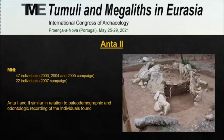In terms of Anta 2, which was the one that was less studied, there were a total of 47 individuals identified from 2002 to 2005. There was a campaign, and in 2007, in the second campaign, there were a total of 22 individuals identified.